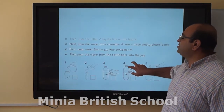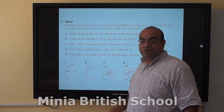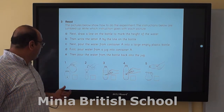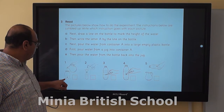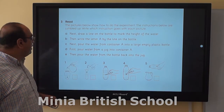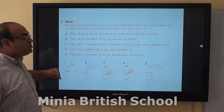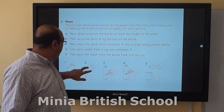I've picked a very interesting exercise. I found it in the activity book, and I would say that's a really interesting one because this is the experiment we would love you to do at home. We are doing the experiment ourselves. First, I'm having a jug and I'm pouring it in container A. First, pour water from a jug into container A. So we need to order this. Which number can I give to D? Exactly, number 1.